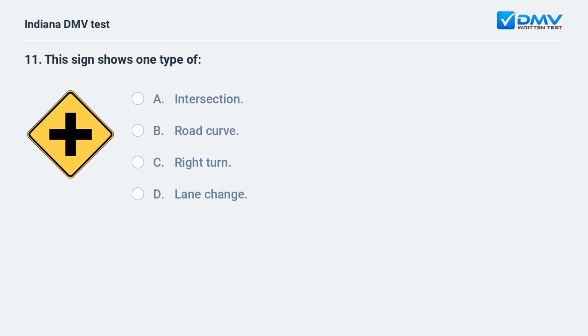This sign shows one type of A. Intersection. B. Road curve. C. Right turn. D. Lane change. The answer is A. Intersection. This sign indicates that an intersection with a crossing road is ahead.